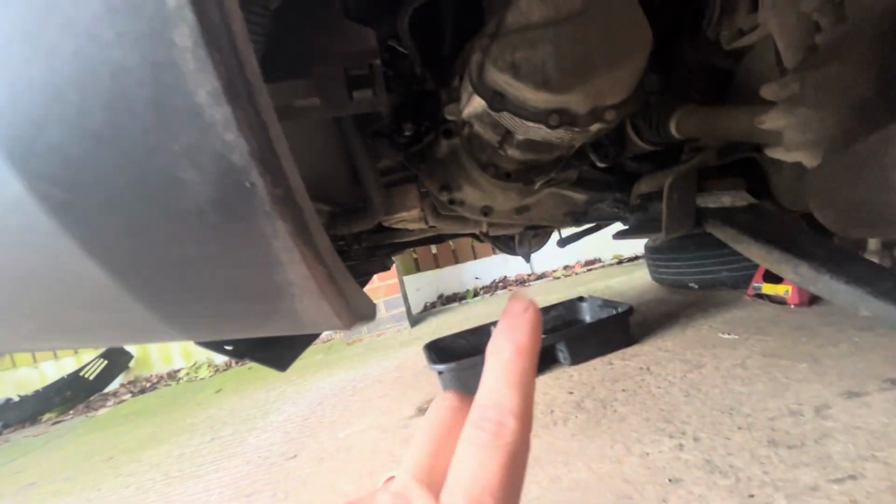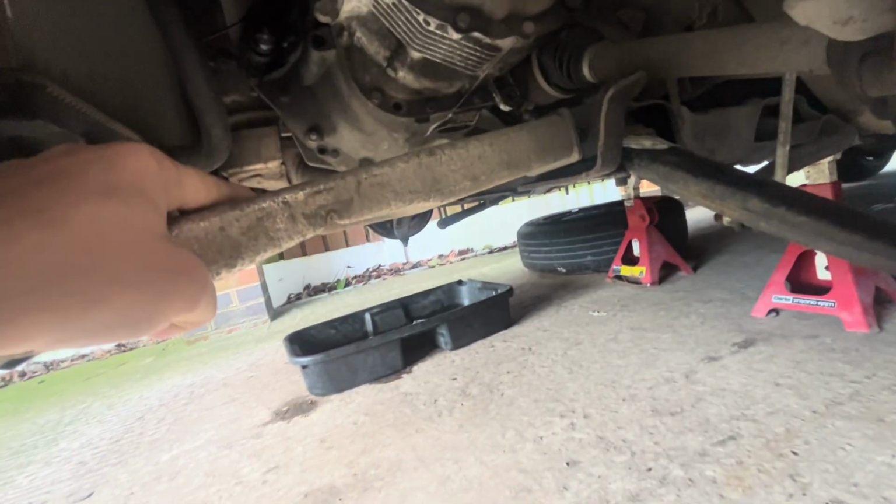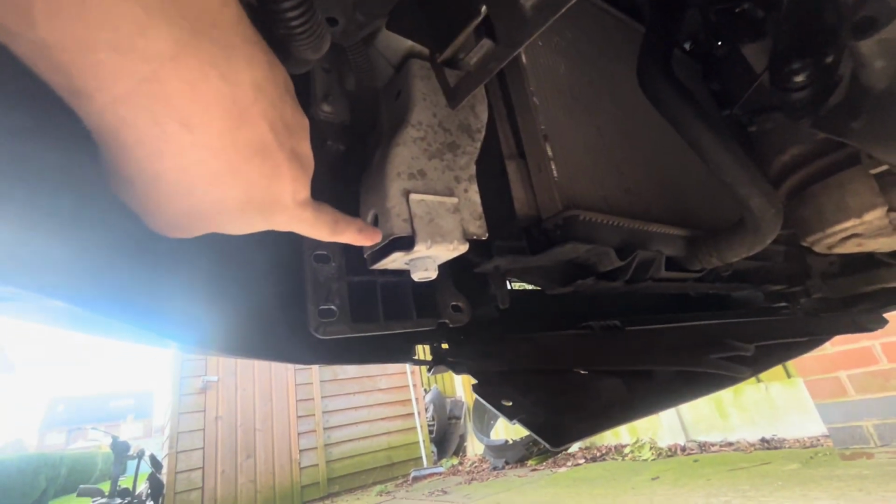Right, just a quick update. I removed the part of the subframe that will allow better access for getting that out when we get to that point. As you can see, here is where it pops in, like so. And this is the part where it attaches to the front of the car.